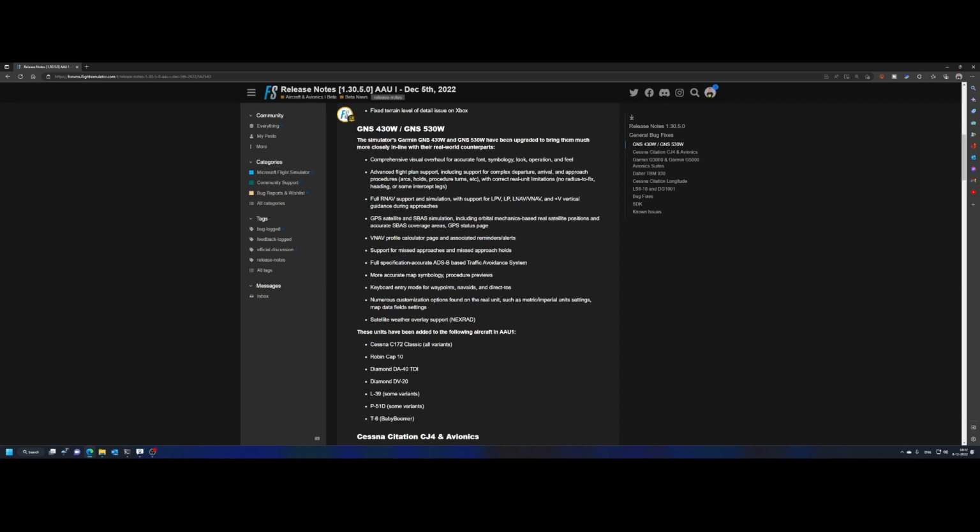The VNAV profile calculator, right, which allows you to calculate the VNAV profile. That's now, let's say, working, and it's also associated with some reminders and alerts if you didn't do it. Support for missed approach and missed approach holds. So good to see if you missed the approach, then you can now also use this aircraft to handle that specific process. And there's the full specification accurate ADS-B based traffic avoidance system, right?